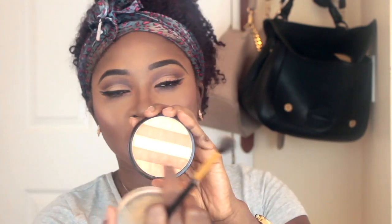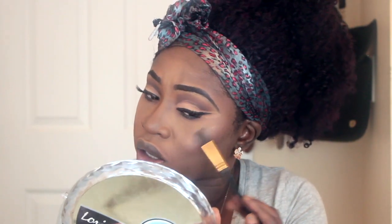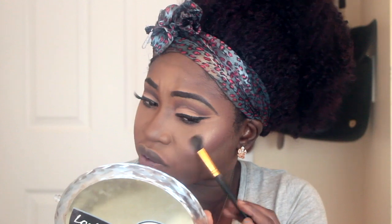So I'm going to go in and use my NYC Sun on Bronze. It's a bronzing powder, but I actually use it to highlight. I don't know if you guys can see it, but I'm using this pan here just to highlight. And I think it's under $10 as well. I checked it in Walmart. I actually got it in Walmart. I think it was $5 or something.